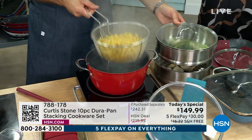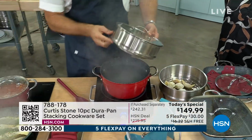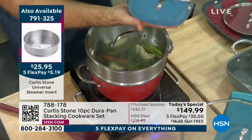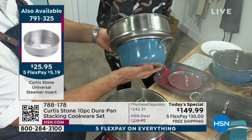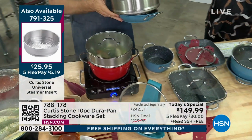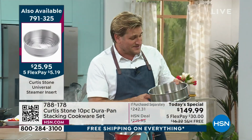Absolutely. Well, hold on. Let me show you something. I'll just put this down here. I know I'm going to make a little bit of a mess, but that's okay. First of all, the steamer insert fits perfectly onto the stock pot. But check this out. It also fits perfectly onto the 2-quart, because it's a step steamer. And by the way, while I'm just showing off, it also fits perfectly onto my little 8-inch, so it fits on 3 different pans. Isn't that so cool?